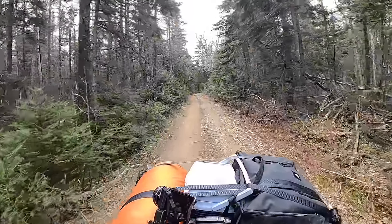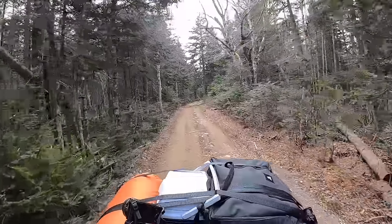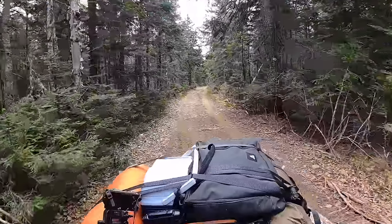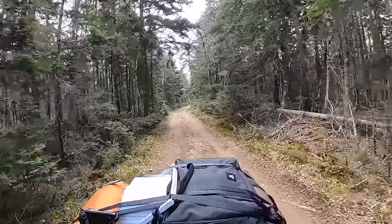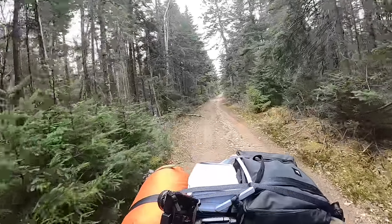We're out here today in beautiful Caledonia Mountain. We're heading down towards the Crooked Creek area, do a little bit of camping. It's great camping down there. There's lots of spots, and midweek, early season, probably won't be too many people, I wouldn't think, especially now it's not a weekend.